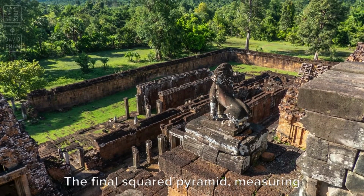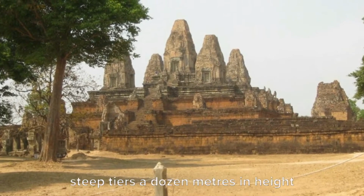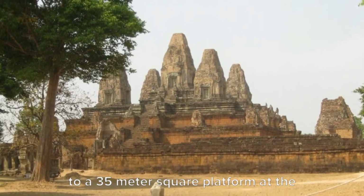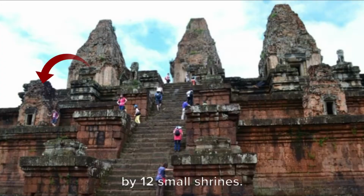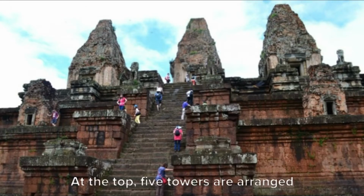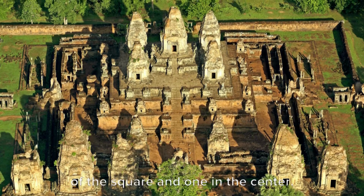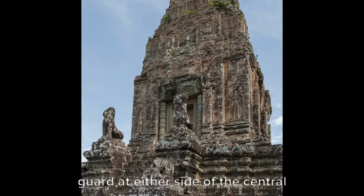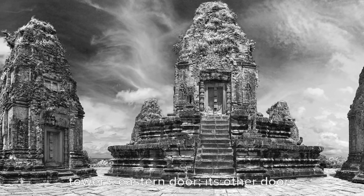The final squared pyramid, measuring 50 meters at its base, rises in three steep tiers a dozen meters in height to a 35-meter square platform at the summit. The lowest tier is symmetrically surrounded by 12 small shrines. At the top, five towers are arranged in a quincunx, one at each corner of the square and one in the center. Deities carved as bas-reliefs stand guard at either side of the central tower's eastern door. Its other doors are false doors.